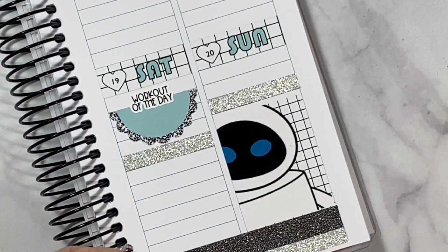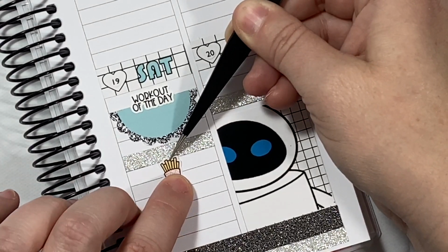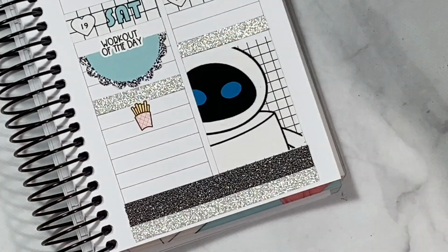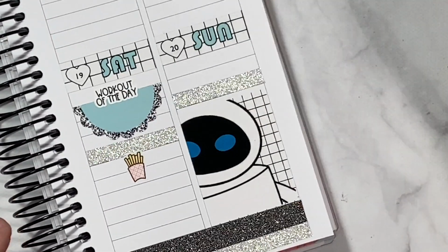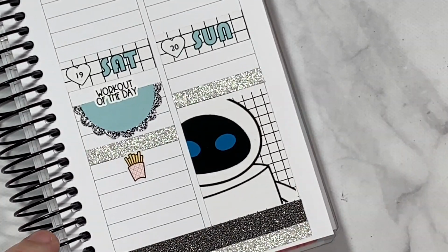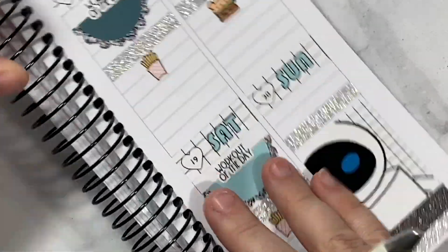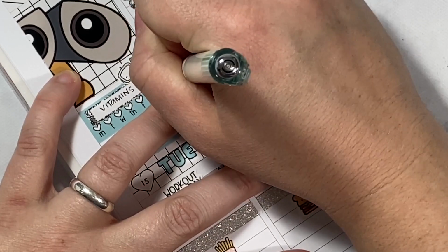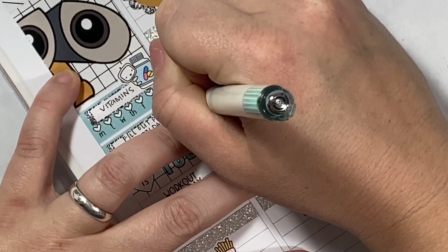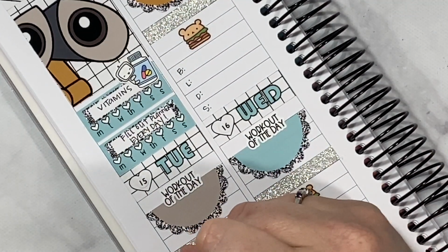and then a fry. Okay, so the days that I work out are also going to be the days that I track food, and this one is going to be, I don't know, what should I put on Sunday? I'll figure that out. And then we'll just write in here breakfast, lunch, dinner, and snack, because I love snacking.